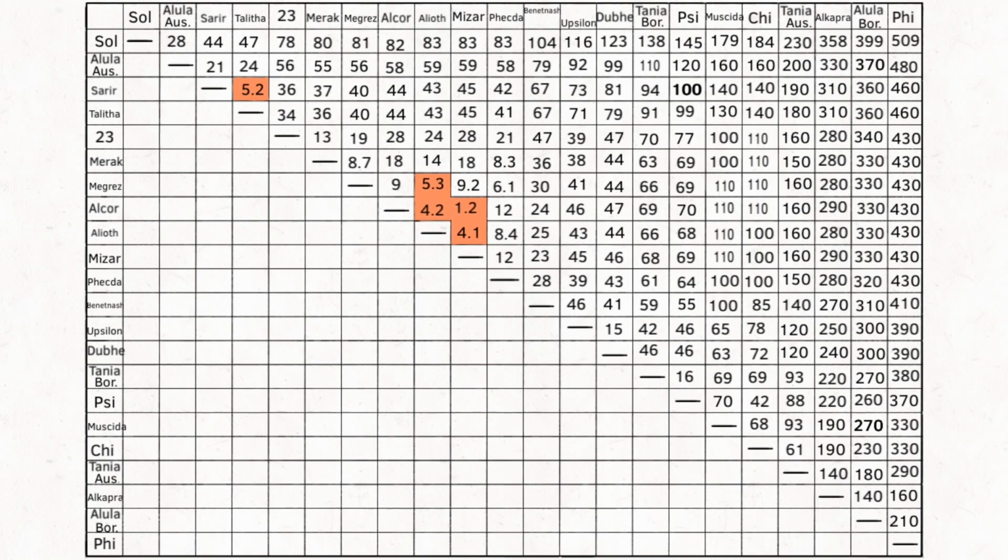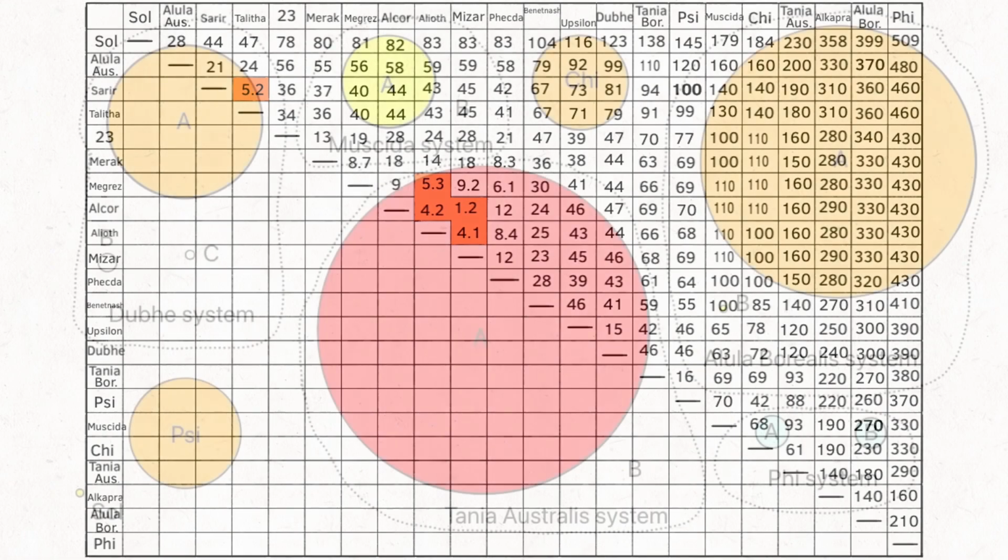Looking at the distance table, we saw in Part 1 how most of the shortest distances were in the Ursa Major moving group. Going out past the moving group, of course, all the distances are greater. The smallest numbers are the 15 light years between Upsilon and Dubhe, and the 16 light years between Psi and Tania Borealis. Other than that, all the distances are dozens to hundreds of light years.